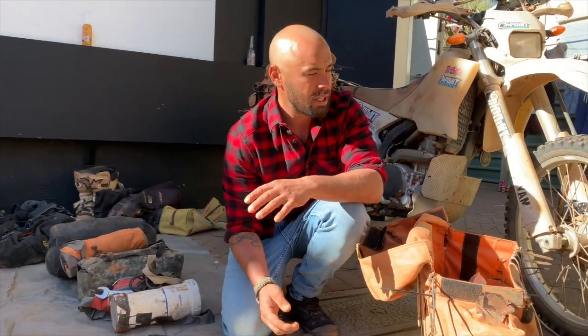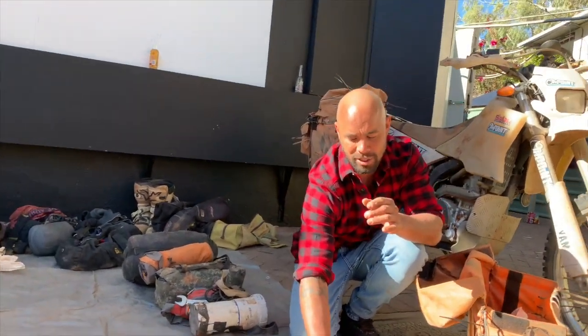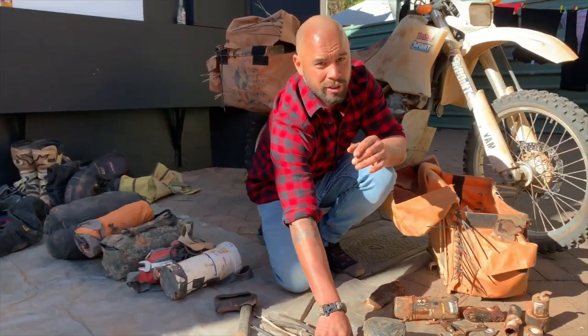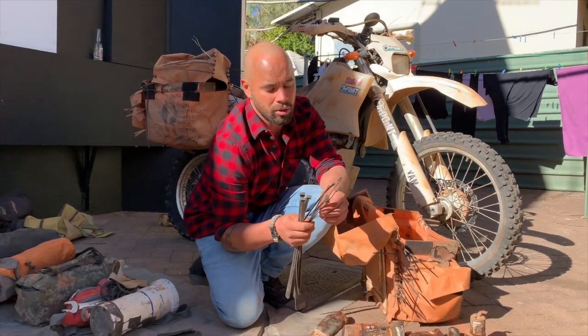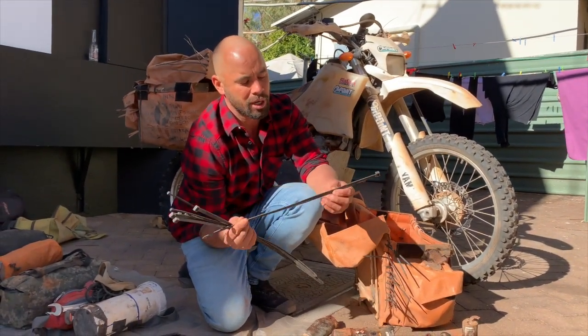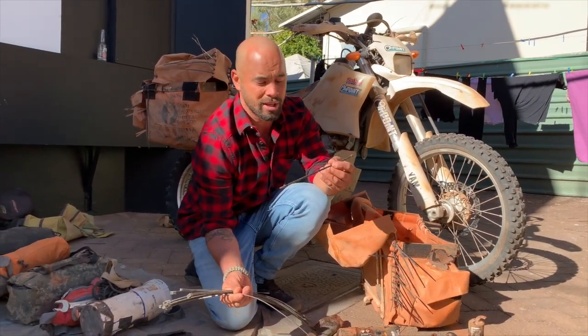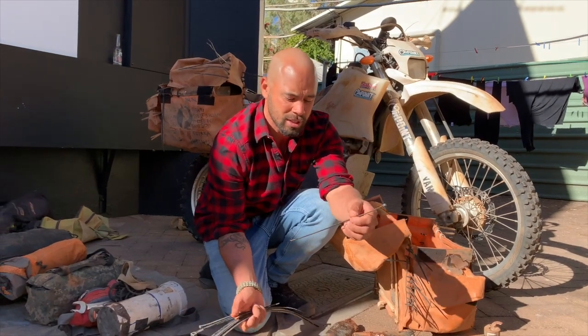One thing that I noticed coming across the deserts is that cable ties are your absolute best friend. So leaving Melbourne, I made sure I had a whole assortment of different sizes. These are the real heavy duty ones and the medium duty ones. The small ones are a waste of time out there, so these are the smallest ones I used.